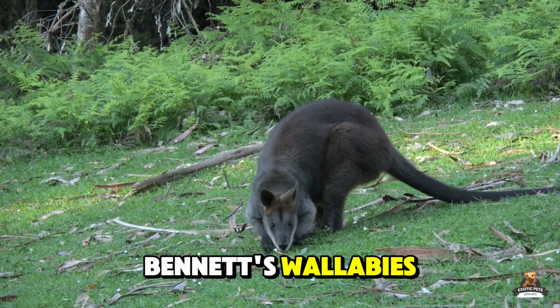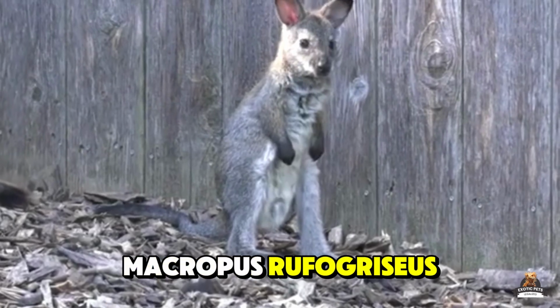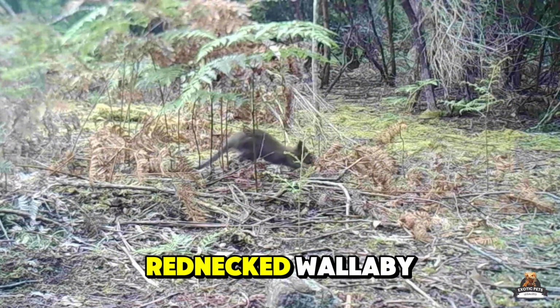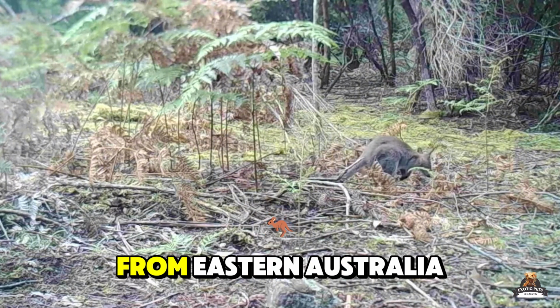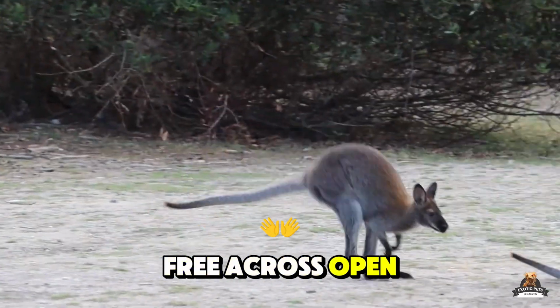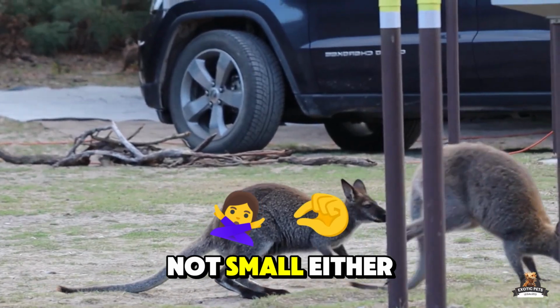Bennett's wallabies, also known by their fancy scientific name, Macropus rufogriseus, are actually a subspecies of the red-necked wallaby. These guys hail from eastern Australia and Tasmania, where they roam free across open landscapes. They're not too big, but they're definitely not small either.